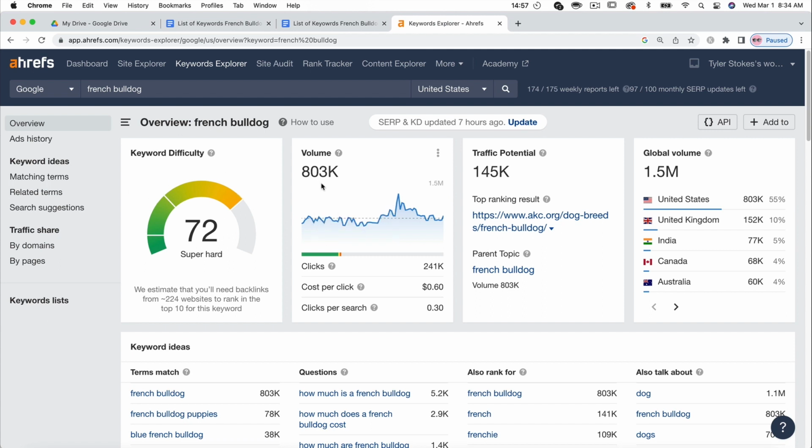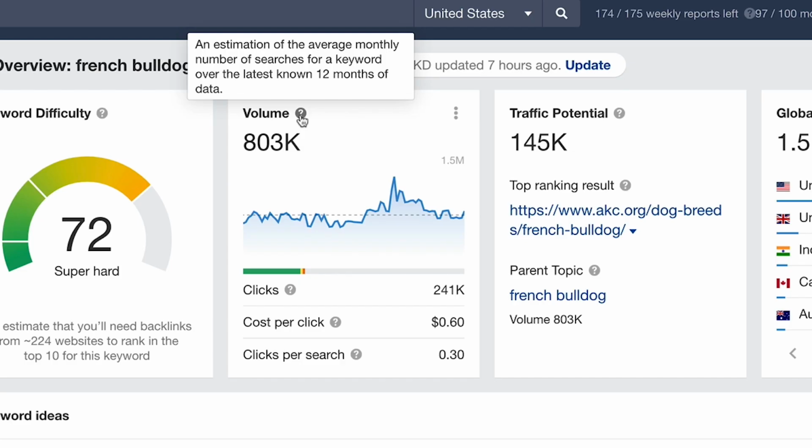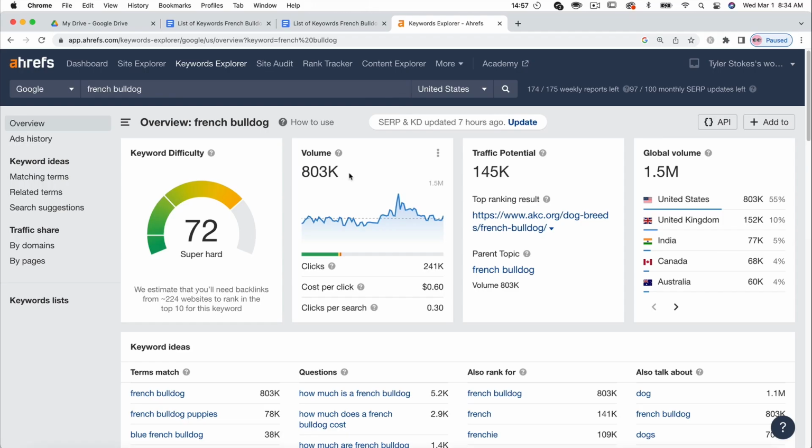And here it shows you the volume. So you can hover over there, and this is the estimation of the average monthly number of searches for the keyword. So every month it gets 800,000 searches a month.